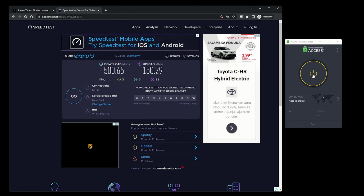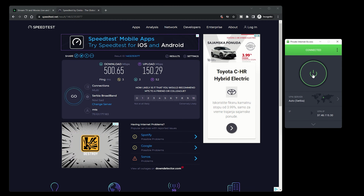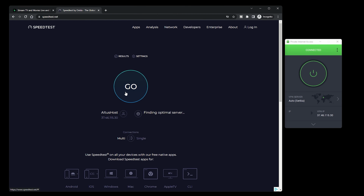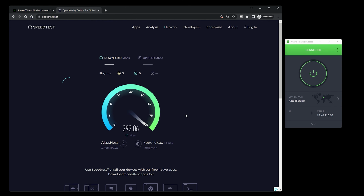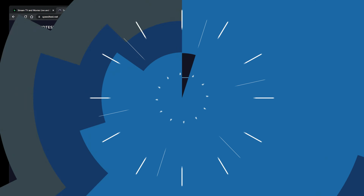Now, I don't want to sit here and talk down too much on PIA's speeds because, frankly, I've seen much worse. What I would say though is the VPN provider has decent speeds, and if it just improved its performance on long distance servers, it would be among the fastest VPNs that I have ever tested on the market. That being said, like I alluded to earlier, there are a few VPNs that provide faster speeds on both local and distant servers.